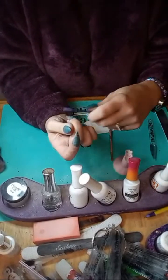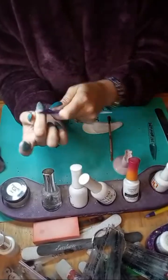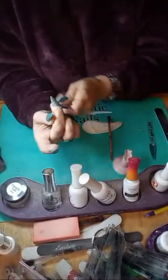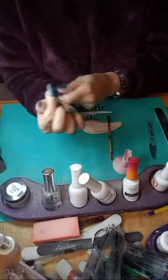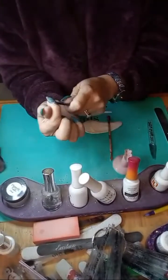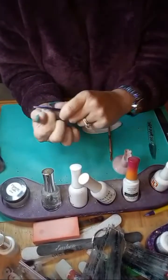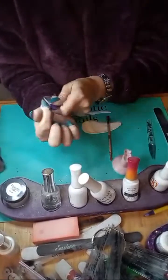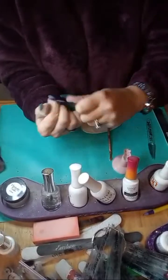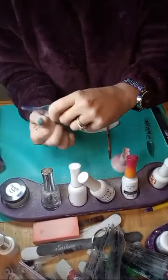Hi, Angel. I'm doing a dip powder mani. We're getting ready to chrome a nail. This is what they look like right now. All right, so I'm using my ergo file around the cuticles to perfect the shape.